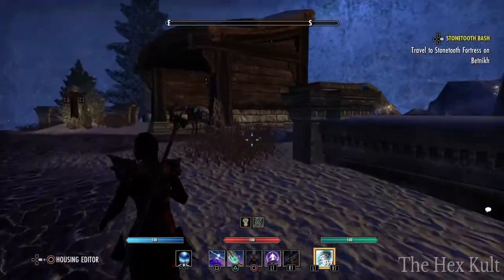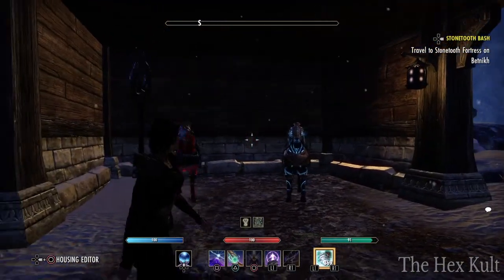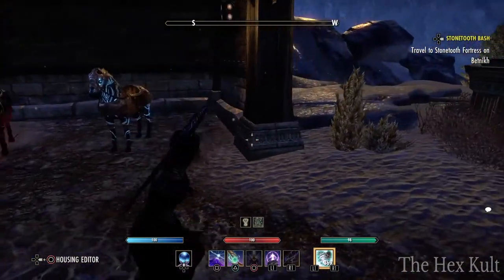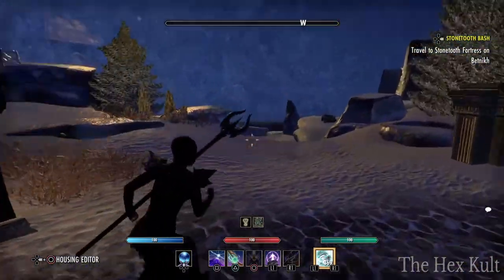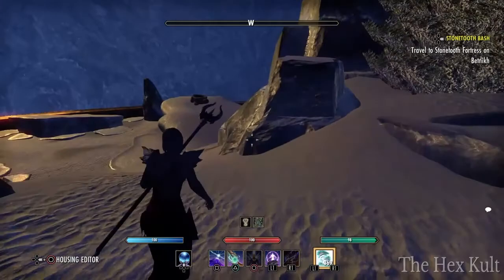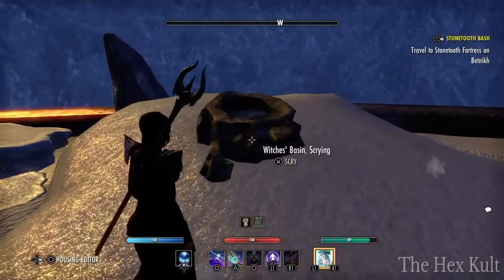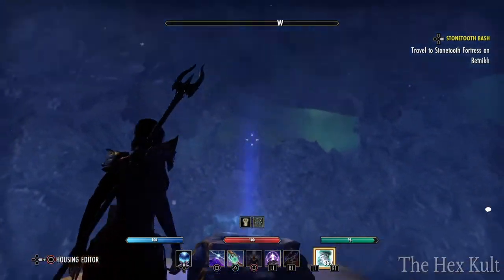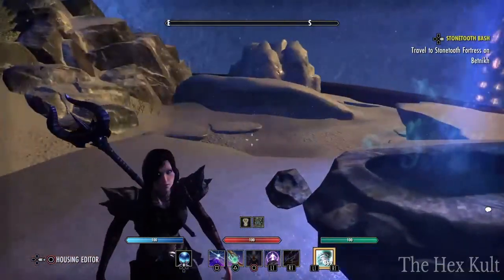And oh yeah, I forgot. Over here is my stable, which I only have a couple of my mounts on. I might add one more in there just to kind of balance things out. And of course I have my witch's basin for scrying right here, which I do love the light effect on. Now this one didn't come with the house. I actually added this myself.